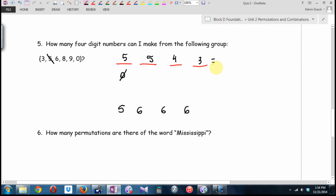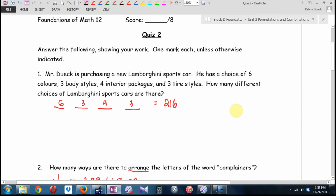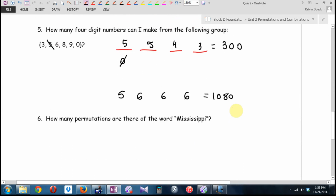So I'll accept 5 times 5 times 4 times 3, 300. Is it 300? And I'll accept 5 times 6 times 6 times 6. 6 times 6 times 6 is 216 times 5 is going to be 1,000. Is it 1,080? Don't quote me on that, but double check me. I think I've made up for my 216 or 200 and whatever blunder on the previous page. That 1,080 was pretty good.